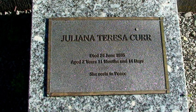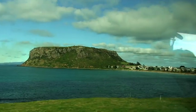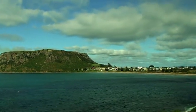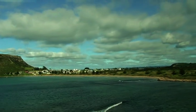in a tragic accident. From the homestead, we looked across to Stanley and the massive promontory known as the Nut. Stanley was to be our lunch stop for this day.